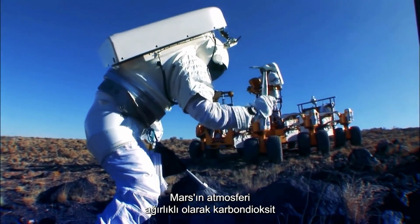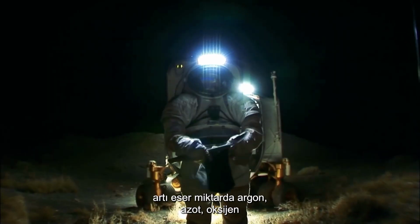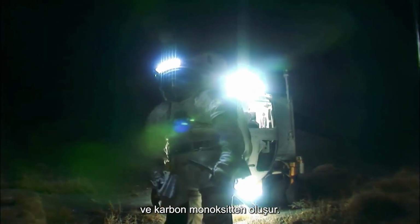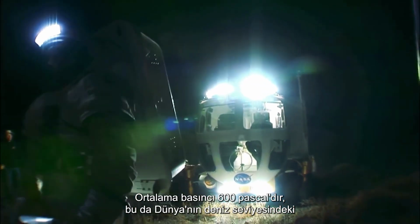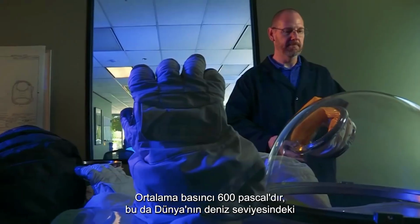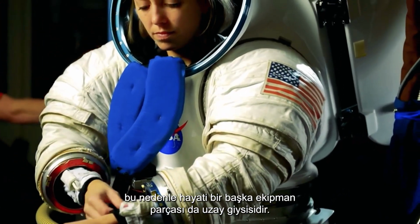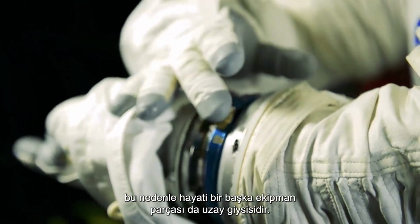Mars's atmosphere is predominantly carbon dioxide, plus trace amounts of argon, nitrogen, oxygen, and carbon monoxide. Its mean pressure is 600 pascals, about 0.6% of Earth's air pressure at sea level. So another vital piece of equipment is the spacesuit.